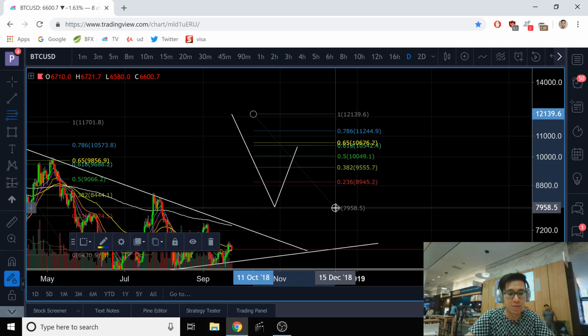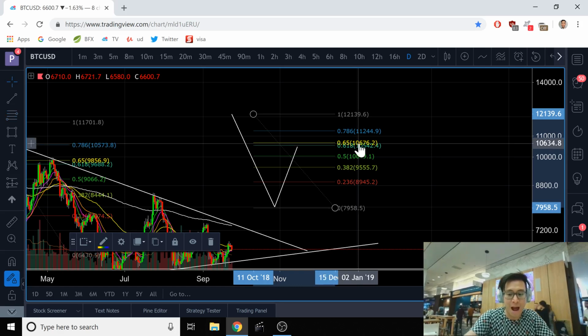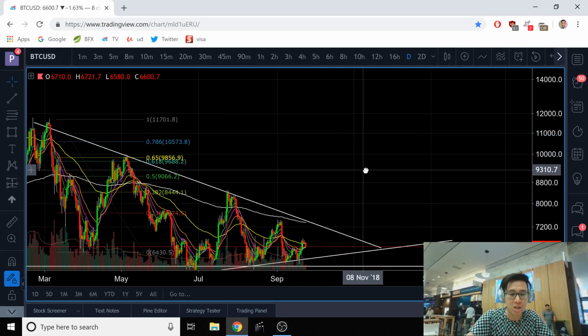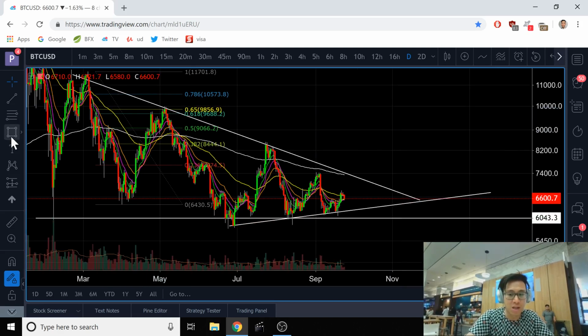That makes sense? Okay, so right there is where you'd want to catch a short. So what's been happening for the past few times now is that every time it has got to the 618 Fibonacci level, we see a major downtrend, right? So here is a 618 Fibonacci.